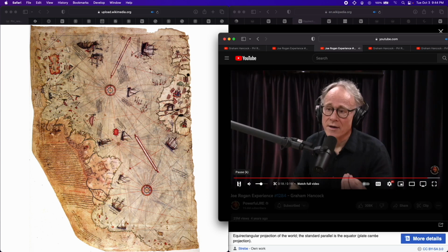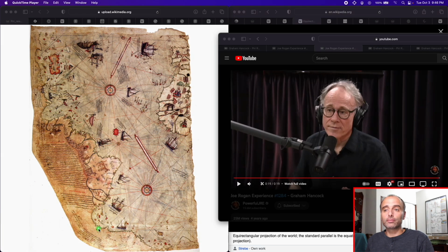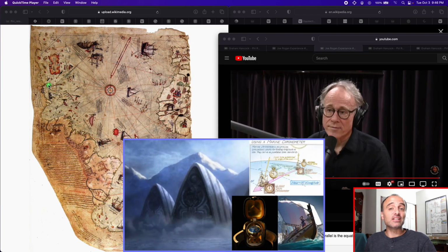Okay, so here we get to the crux of the argument. He combines the fact that the Piri Reis map has highly accurate longitude as well as the fact that it depicts the world as it was in the last ice age, that this must mean that Piri Reis used some older source maps that had information dating back to this advanced civilization that could map longitude accurately and must have been around during the last ice age.